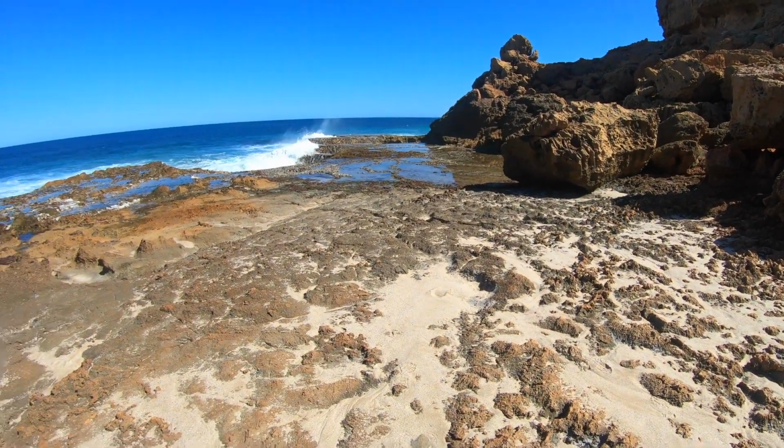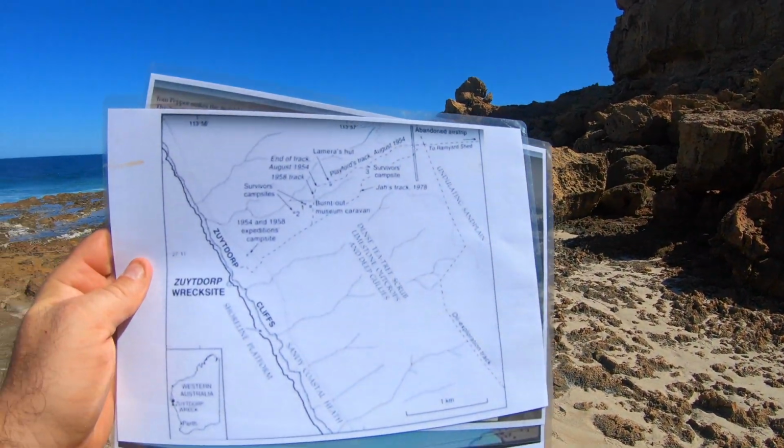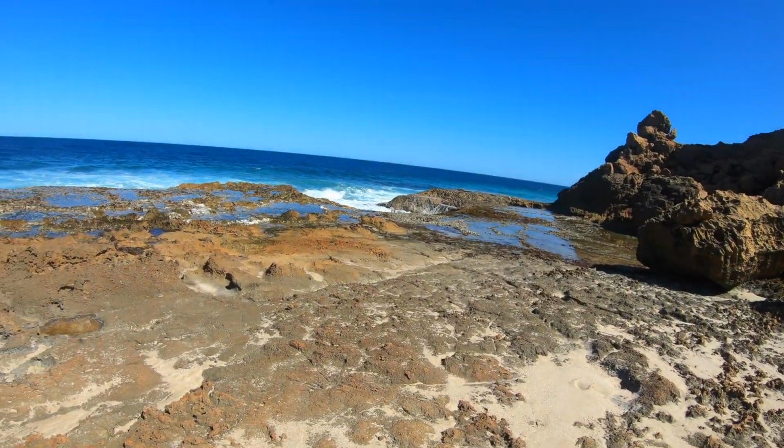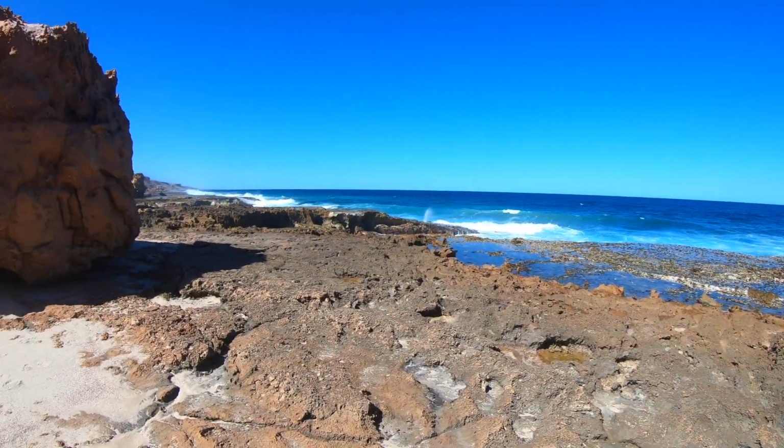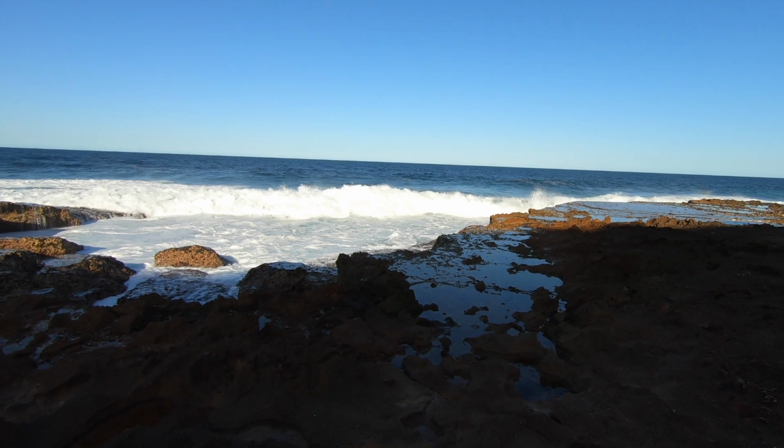Very interesting. And then I've got one last map which shows all the original survivors' campsites back near where we camped, so we'll go and take a look at those as well.